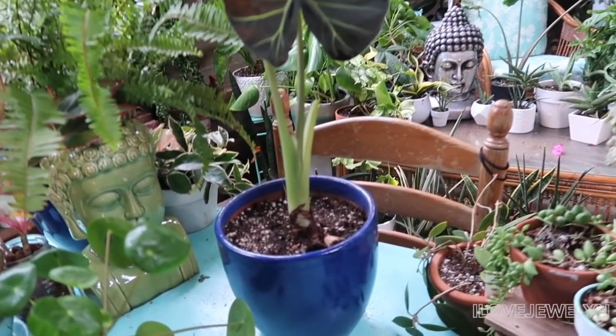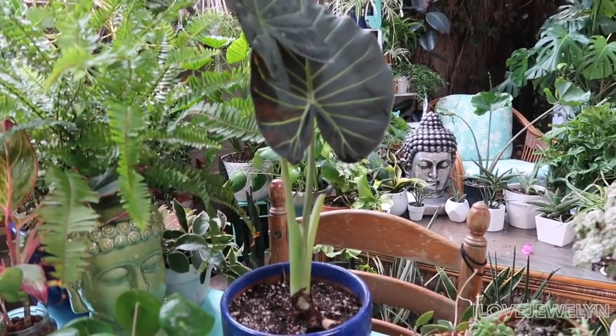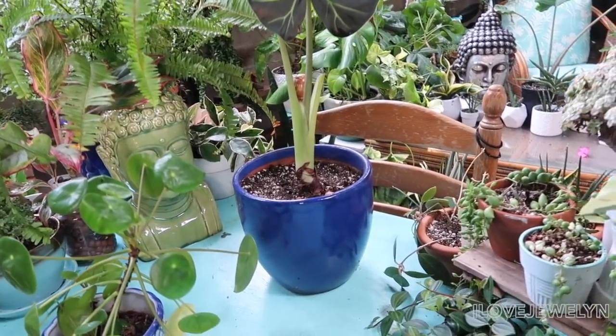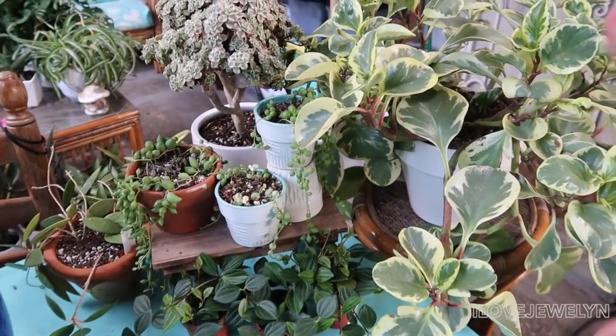So I actually went to my bathroom, got mealybugs, we chopped off all its leaves, went back into the greenhouse, grew two new leaves, and my grandma potted it up yesterday to have it here on the patio for the tour. So it's doing good. That's a little update on my regal shield. Fun things happening in this corner.